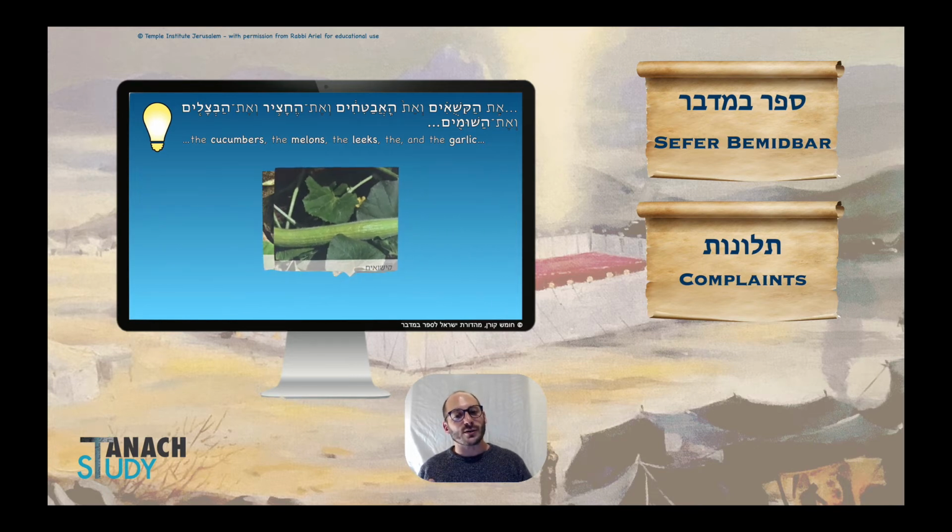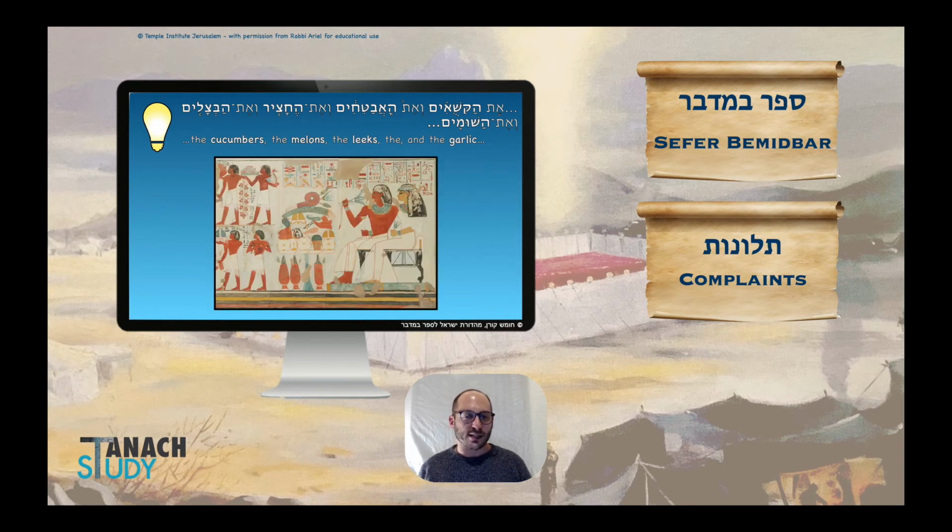But let's take pictures from ancient Egypt itself. This is also from the Metropolitan Museum of Art. And you see these two officials sitting with a laden table before them with some of these very leeks, some melons, grapes, meat, eggs, some other things. It's really kind of cool to see how important this is.